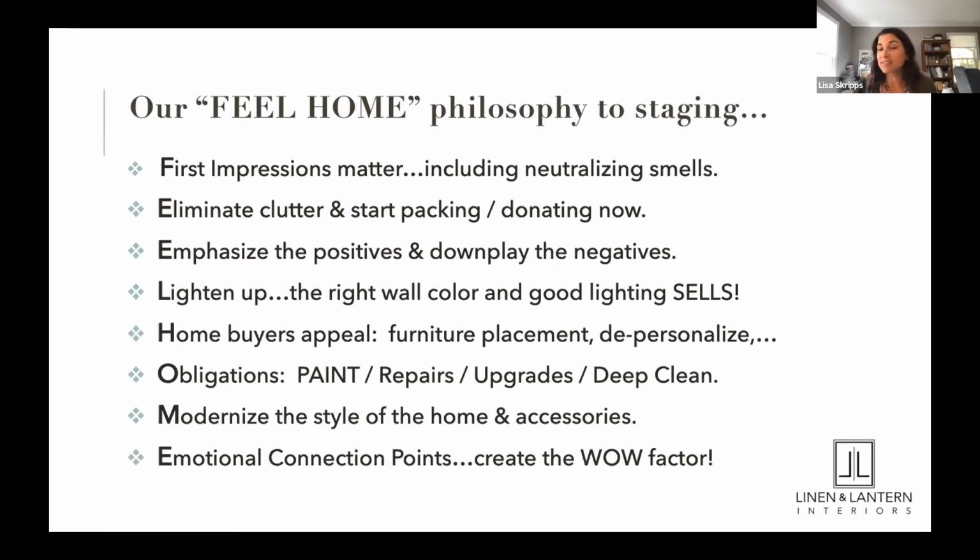Repairs, paint, upgrades, and deep clean. Deep clean, deep clean, deep clean. Just so important for a home. Beyond the picture stage, dust actually shows up in pictures a lot of times, especially if you have cherry type furniture, the dust will show up. So make sure before the pictures, the home is dusted, and before you do any sort of open houses, that you have a deep clean on the floors and the walls.